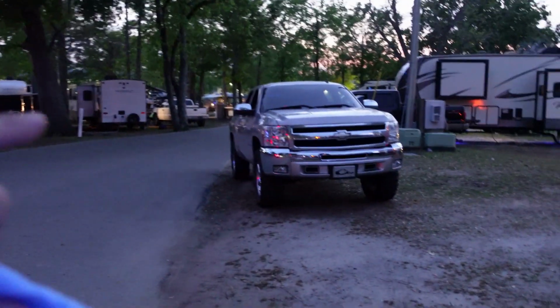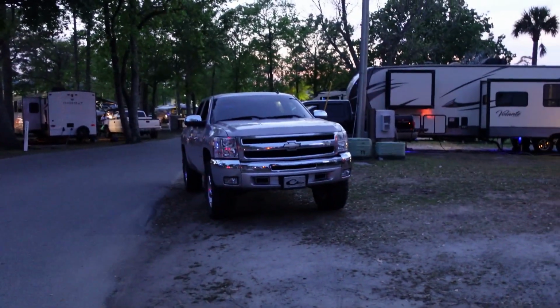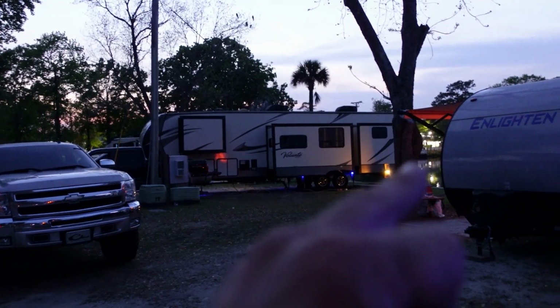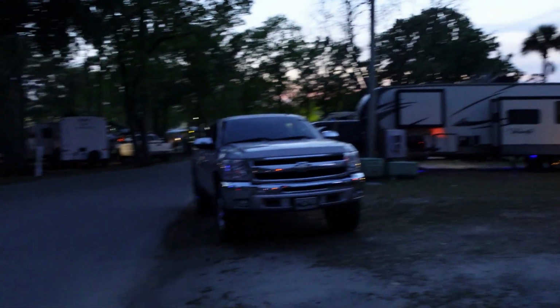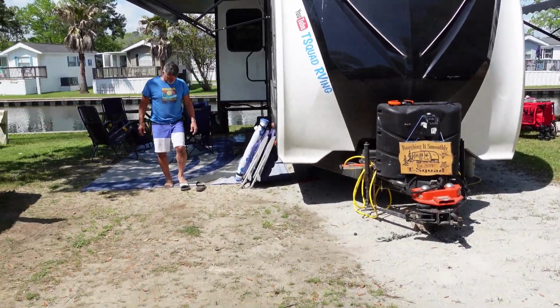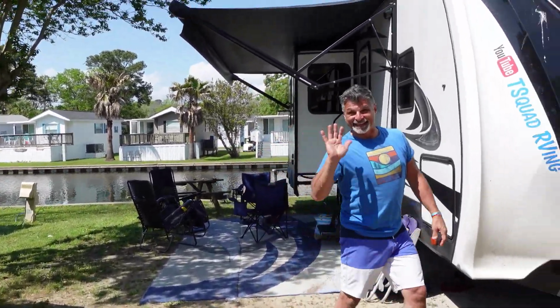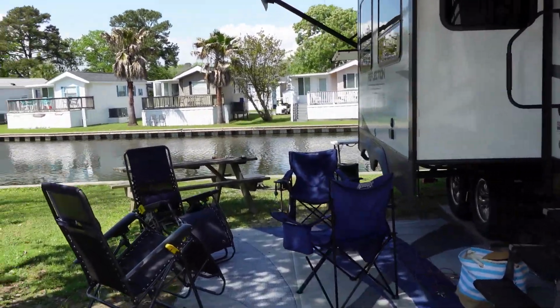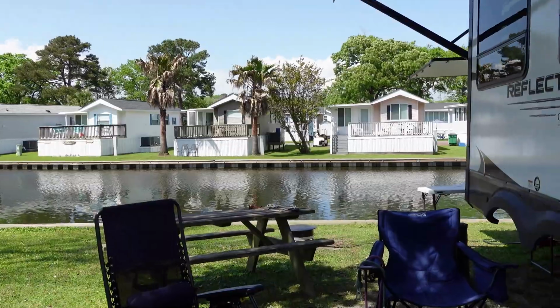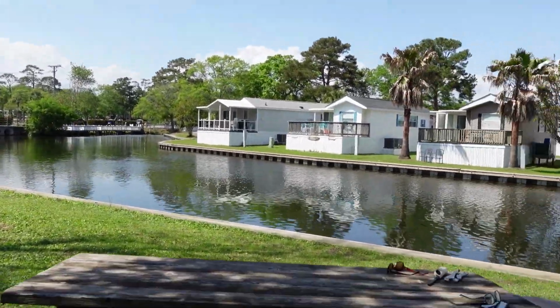All right, so if you come from that direction right there, that's the main road that takes you around. And I'll take you from in the back. If you could see between those two RVs, you'll see the lights. That's actually the main road coming in. So this is the main road, and we have a fork in the road right there.